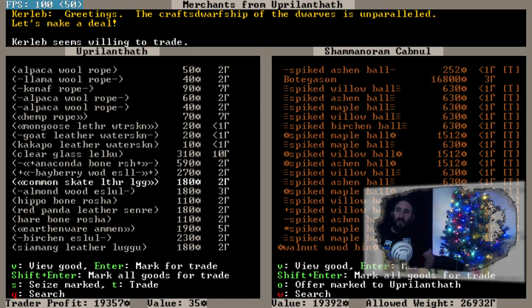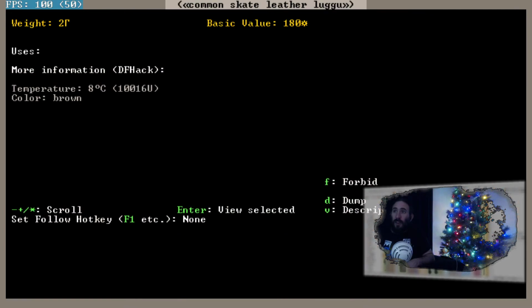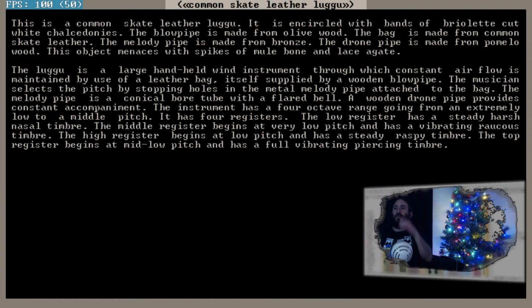What happens with a common skate leather lugu? What's that? Let's have a look. A leather lugu. A skate leather lugu. I don't think we've seen the lugu before. Let's have a look. This is a common skate leather lugu. It is encircled with bands of briolette-cut white chalcedonies.